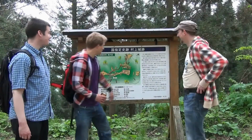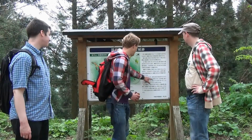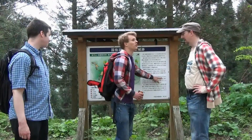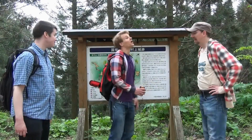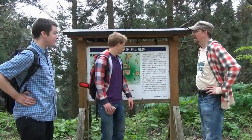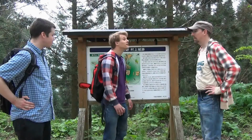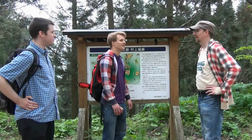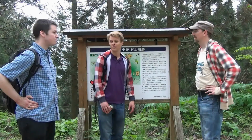Well, it was expanded upon again in 1649 with another 150,000 rocks. So we started with 100,000 and then added another 150,000 to improve and fortify the castle. And then a few years later it was just abandoned. Now, why was it abandoned? It was redundant. They didn't need it to keep control of the populace.